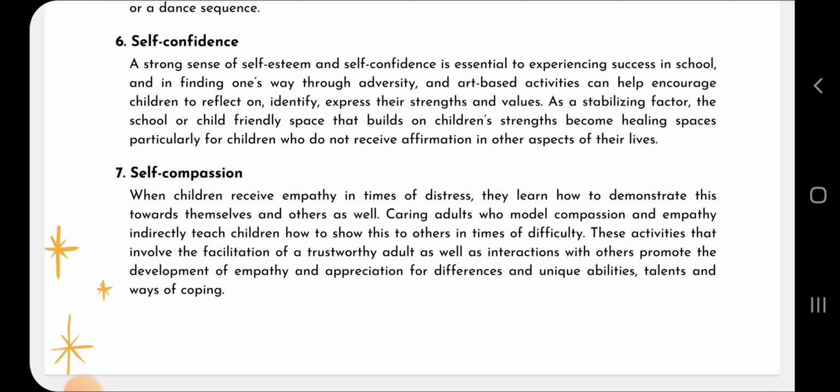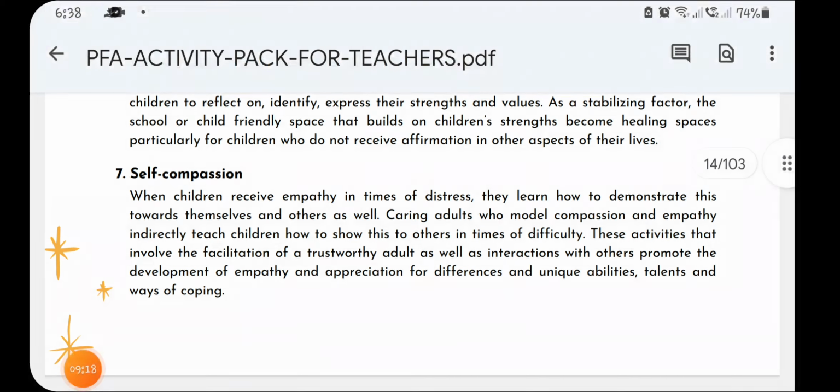Okay? So, these activities that involve the facilitation of a trustworthy adult as well as interactions with others promote the development of empathy and appreciation for differences and unique abilities, talents, and ways of coping. Napaka-importante nito dahil through sa pinapakita natin sa ating estudyante, sa mga gagawin natin during the activity, sa pagpa-facilitate natin, wherein pinapakita natin that we are compassionate, that we are empathetic. So it means to say na ito ay kanilang magagawa din sa iba.